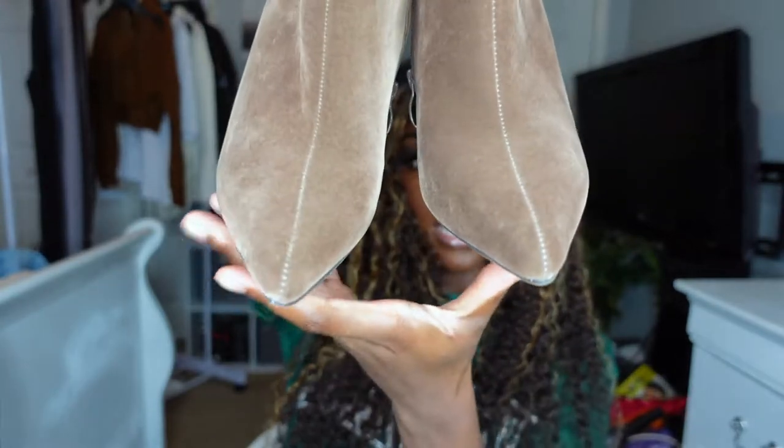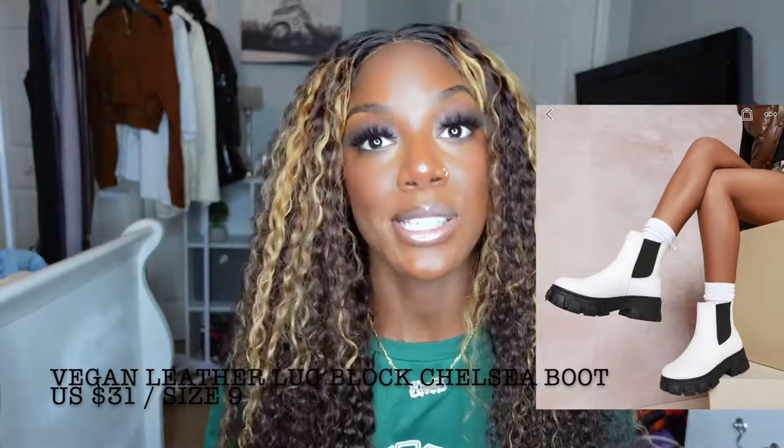And I got these in a size 42, which is equivalent to size 9, because that's what I wear in US size. Love how it's pointed toe right here. I like the length as well. So these are so cute. Those boots were called point toe chunky heeled ankle boots in size 42, okay? These next boots I have, they are called vegan leather lug lock heel Chelsea boots in size US 9.